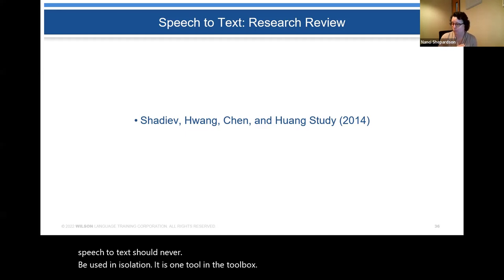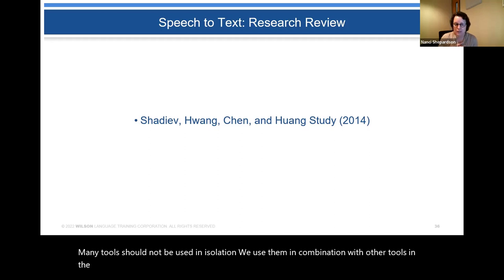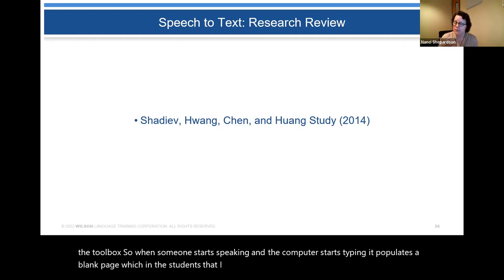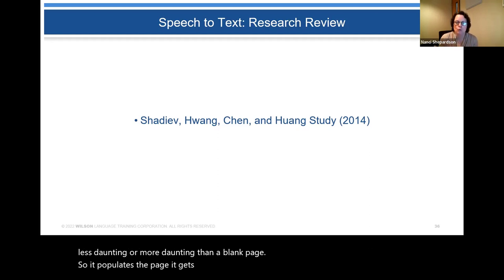Really, many tools should not be used in isolation. We use them in combination with other tools in the toolbox. So, when someone starts speaking and the computer starts typing, it populates a blank page, which, in the students I work with, there are very few things that are more daunting than a blank page. So it populates the page, it gets the ball rolling.